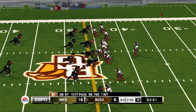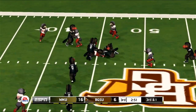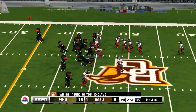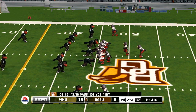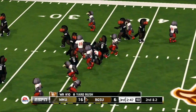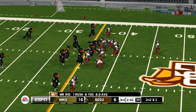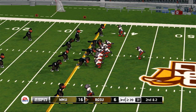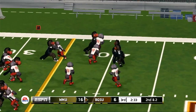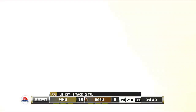They'll spread the field with 5 wide. Tackle made at about the 45. Makes it to the 37. Gain of 8 on the play. That makes it second and 2. Tailback brought down for a loss with the carry. Call it a loss of 1 yard on the play.